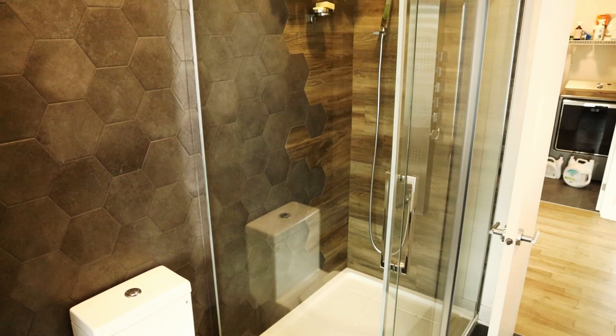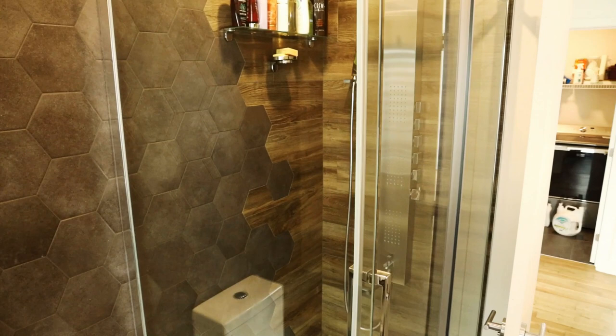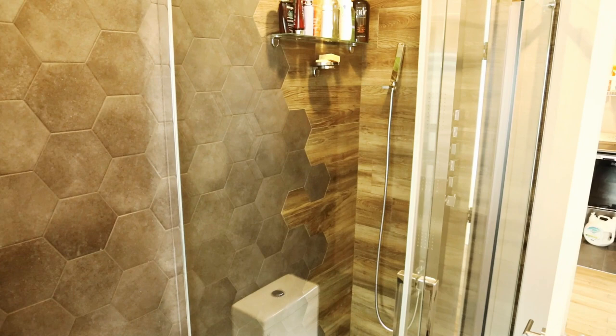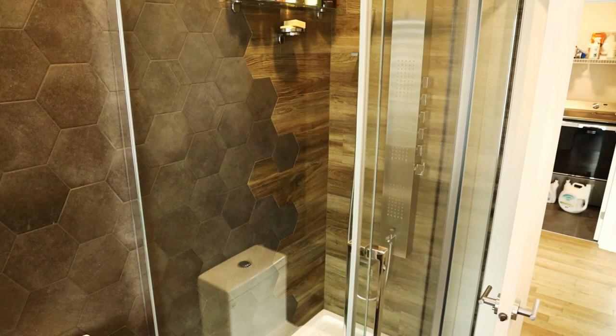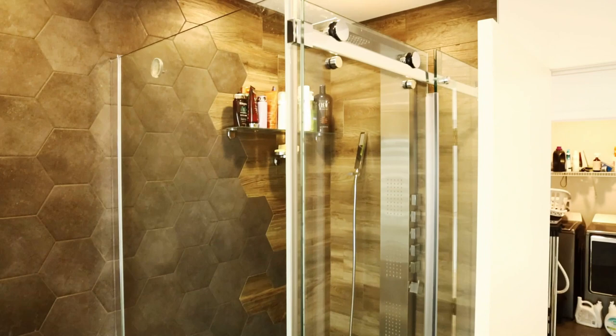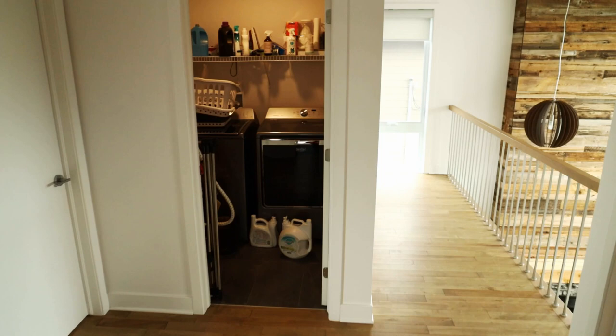Alors la finition qu'on peut voir ici, c'est une finition en tuile de style avec le bois qui merge avec une très belle composition avec la tuile en couleur foncée. Très beau style. So we can see here the tiles, the wooden tiles merge very perfectly, very nicely with the darker ones, making it beautiful full-size shower. Ici, de l'autre côté, nous avons la salle de lavage. Et on va tourner à la première chambre à coucher.